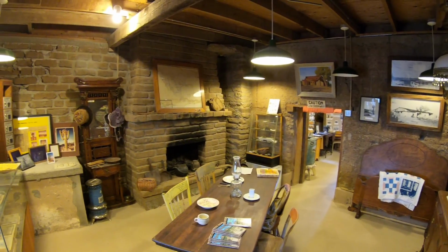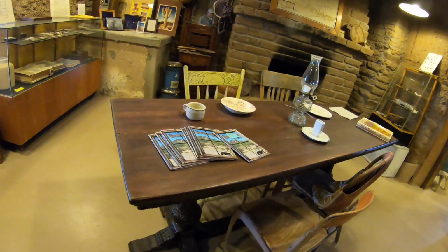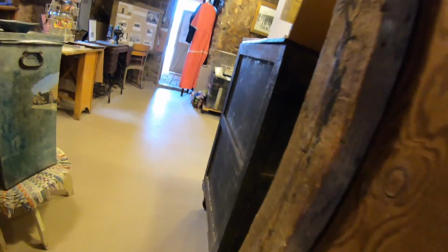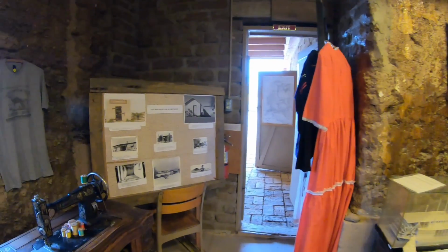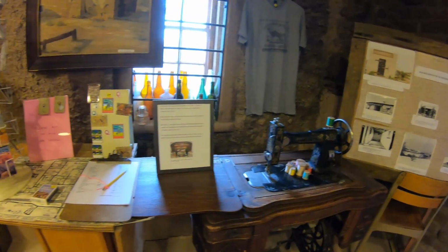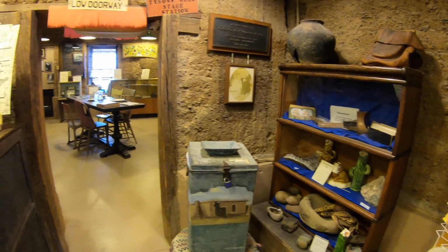Pretty cool though, huh? Not bad. I mean, I spent quite a bit of time in here once before, reading all the little articles, things from old schoolhouses dated back clear in the 1900s, like back in here. Just amazing.